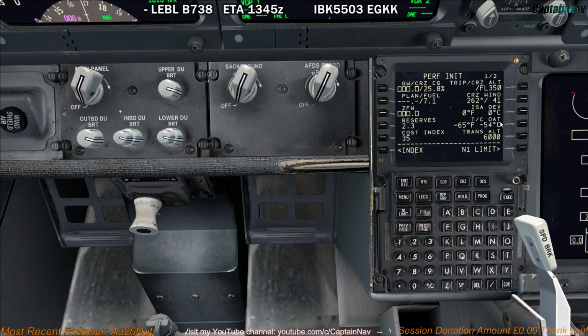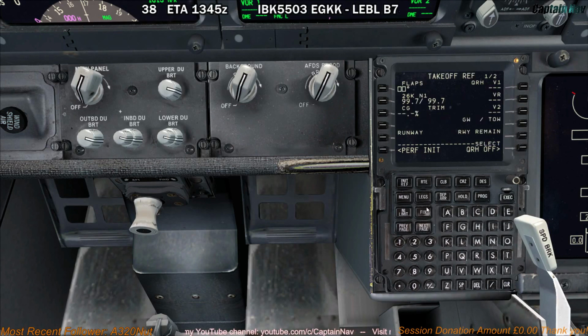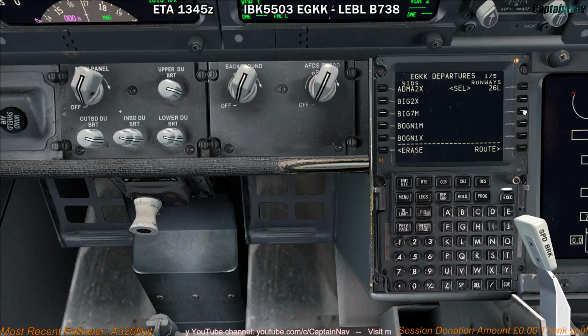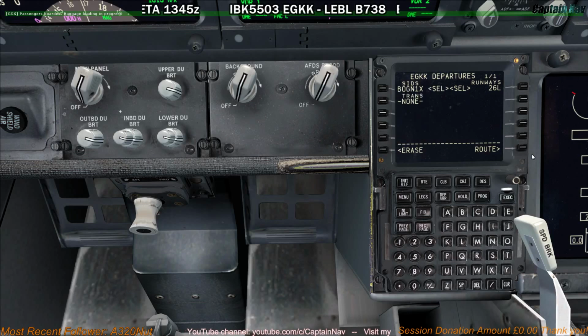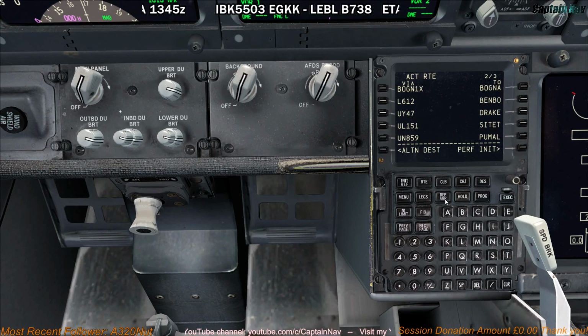And do I have a temperature? No, there's no temperature. Okay, so we'll leave the temperature like that. Transition altitude around London is 6,000 feet, so that 6,000 is still an altitude. And then come to the departure. Runway 26 left, it's gonna be a Bogna 1 X-ray on our departure. And this is all correct.